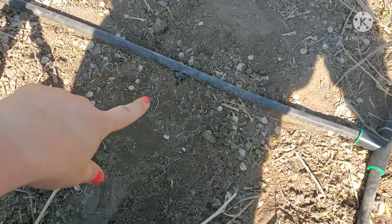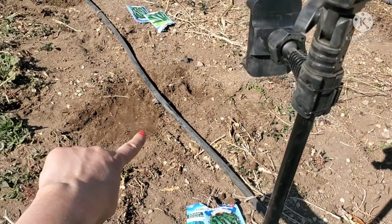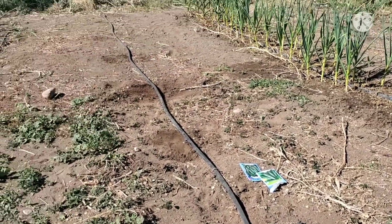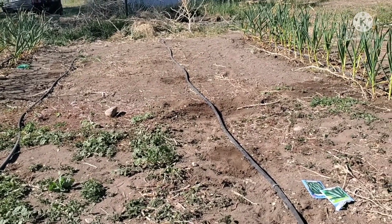So this first one was the dollar store ones, and then we did Fairy Morris zucchini, and then we did dollar store, and then Fairy Morris. So we'll just have to see how those work out.